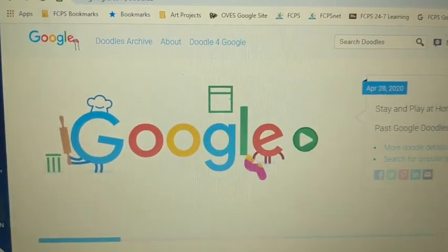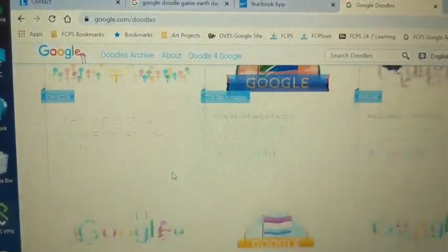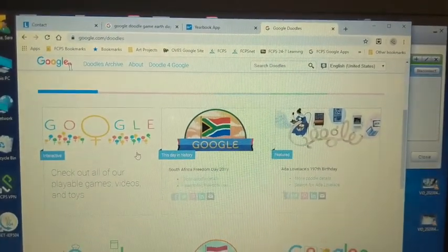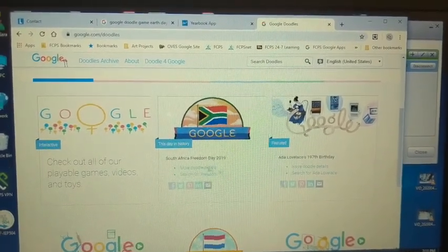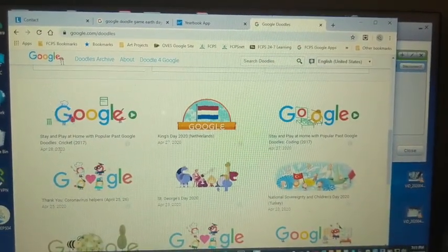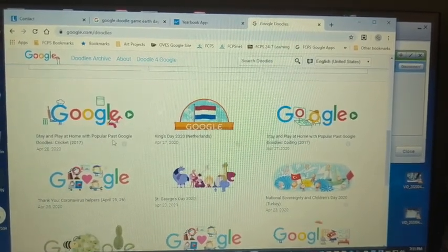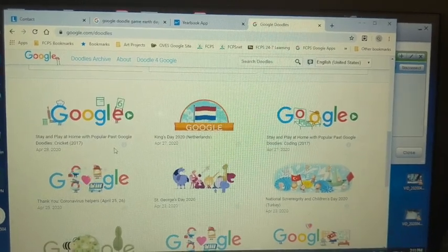This is the Google Doodle, I think. Let's scroll down a little bit. You can check out all of our playable games, videos, and toys. And what I wanted to show you. Oh, yes, here we go. This one will be for tomorrow. I think that this is a past doodle. Yes, popular past doodle: Cricket. Ooh, interesting. I'll have to check that one out.